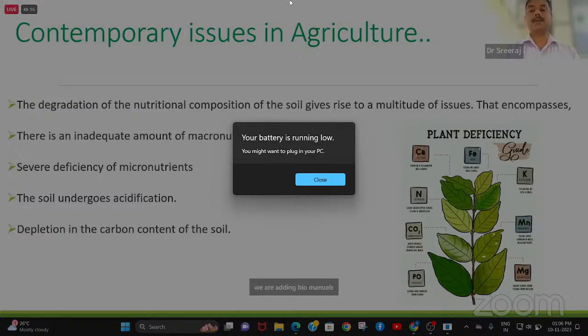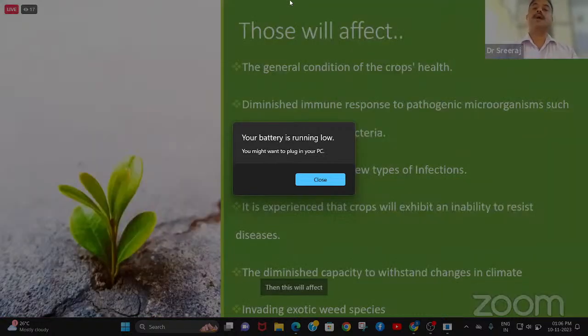Erstwhile we were adding biomanures prior to starting the agriculture processes, but nowadays we are depending on synthetic chemicals, and this will lead to carbon depletion. Also, as far as Kerala is concerned, after the 2018 mega floods, these things have gotten worse. This affects the general condition of crops' health. The reduction in the immunity of the plant gives more chance for pathogenic microorganisms such as viruses, fungi, and bacteria to flourish. The trees are less able to combat emerging new types of infections. It is experienced that the crops exhibit an inability to resist diseases and a diminished capacity to withstand changes in the climate and invading exotic weed species.